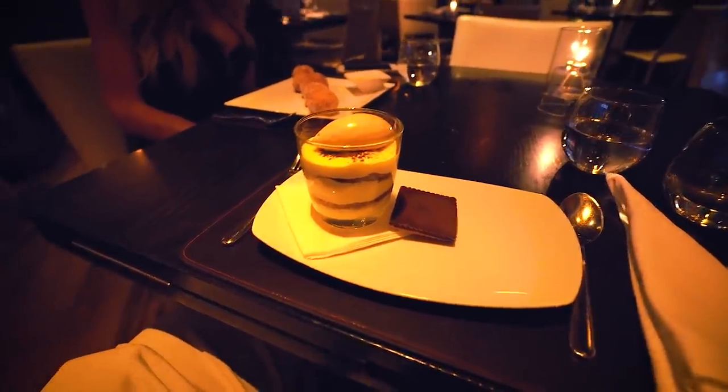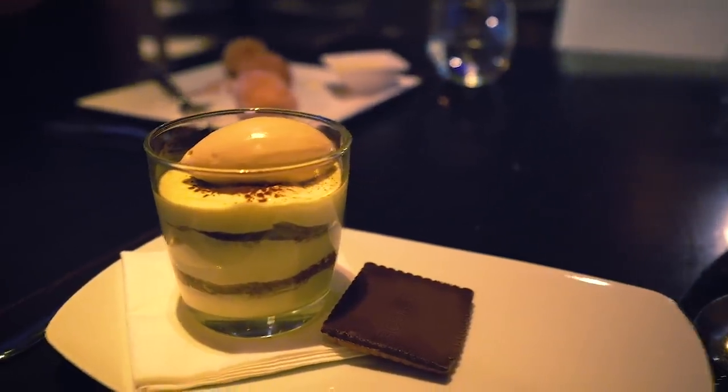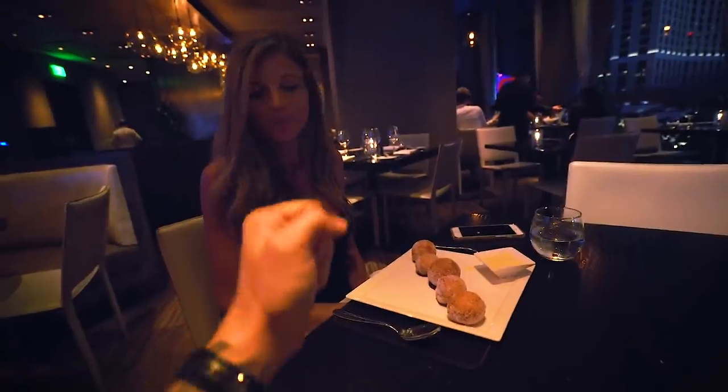Oh, delicious. There you go, guys. Diet is out the window officially. There's 5 donuts on here. Oh my gosh. I thought I was gonna get like one. How are you gonna eat all of those? I'm not. Wifey. Try it.